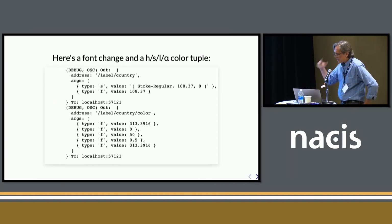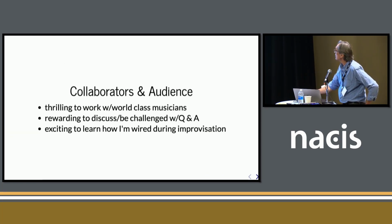So OSC means a number of things. I call my software Carto-OSC. Open Stage Control is this software. Open Sound Control is a protocol for sending instructions between musical instruments and other things. What I like about it is that you can create your own namespace, and it looks like URLs. So basically, a thing I might send is /label/country with this payload that says change to Stoke Regular, 108 pixels high. And then below is a color tuple that sends hue, saturation, lightness, and alpha channel. So that's how the messages fly around.